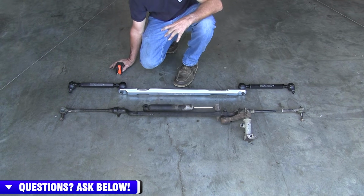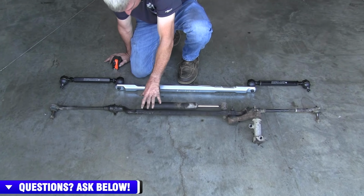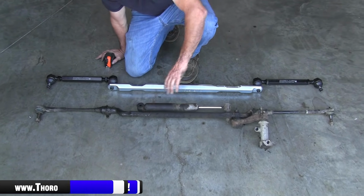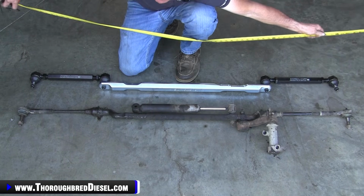I'll lay it out on the floor and I'll try to get the configuration of the two pretty much the same. By configuration, I'm saying the angle of the holes for the idler arm and the pitman arm, okay? And then what I'll do is I'll just measure out.